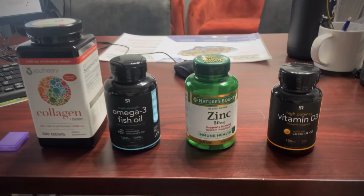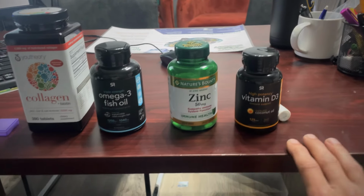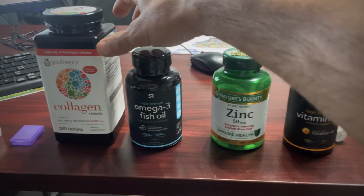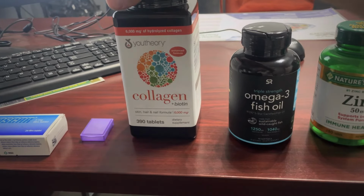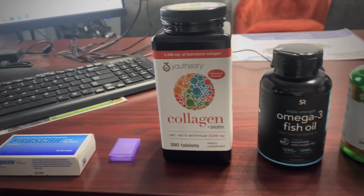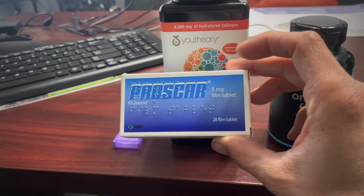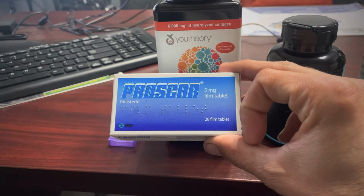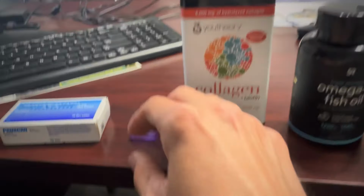So yeah, that being said, I'll show you what I have been taking the last 9 months. So here is what I've been taking. I've been taking some vitamin D, zinc pills, omega-3 fish oils. A couple of months ago, I started adding collagen, the biotin, to the mix. And also, I've been taking Proscar. I started taking it 2 months prior to my surgery just to get it in my system.